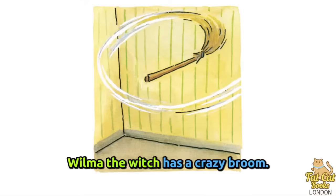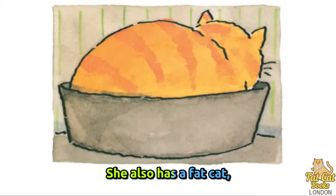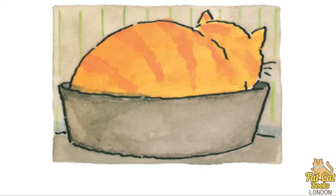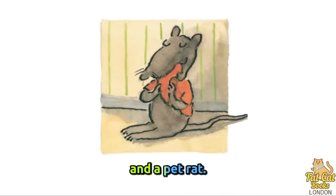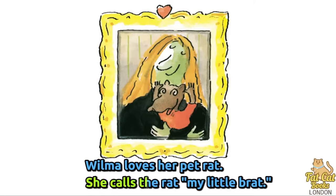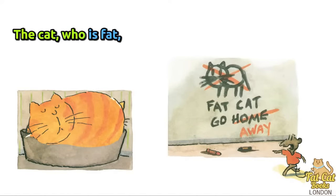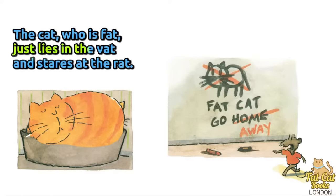Wilma the Witch has a crazy broom. It likes to fly around the room. She also has a fat cat. And a pet rat. Wilma loves her pet rat. She calls the rat, "My little brat." The rat hates the cat. The cat does not care. The cat, who is fat, just lies in the vat and stares at the rat.